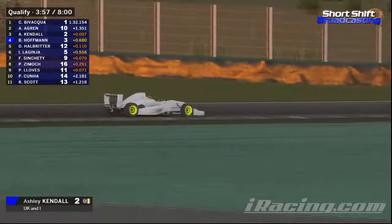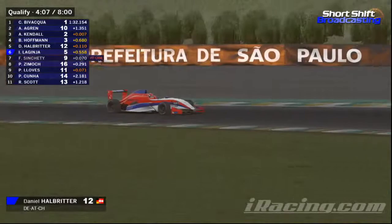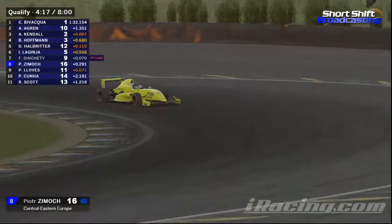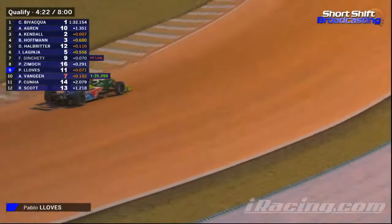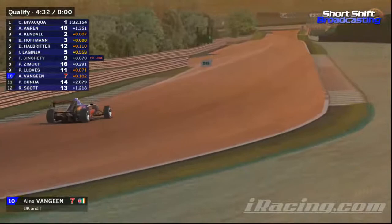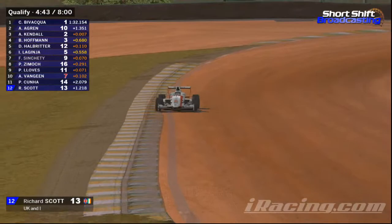and Ben Hoffman in the number three car, Daniel Halbritter currently in fifth, and then currently in sixth is Ivaca Laginha. I hope I pronounce it correctly. You can sue me if I didn't. Piotr Zimok, currently in 8th position, Pablo Loves, or Lobes maybe I should say, as he is from Iberia. And then in the 10th position currently, it's Alex Van Geen. And we have Pablo Kunha and Richard Scott from the UK. So these are the drivers that have currently posted a time in this qualifying session.